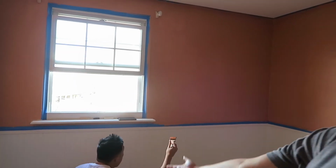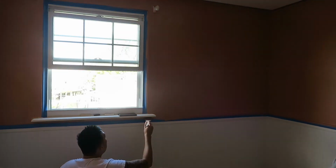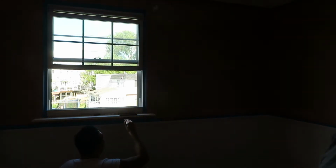It's really hot in this room because the window is open. But we are pretty much done painting the nursery, which is crazy. Lam is down here, as you can see, getting some finishing touches, and we're gonna take the tape off in a second. We just did like a light second coat of paint.